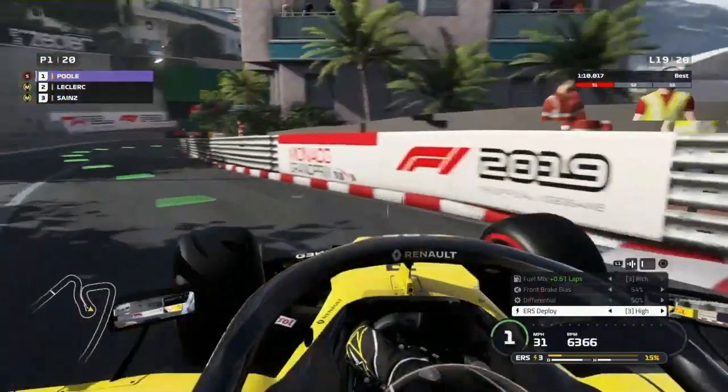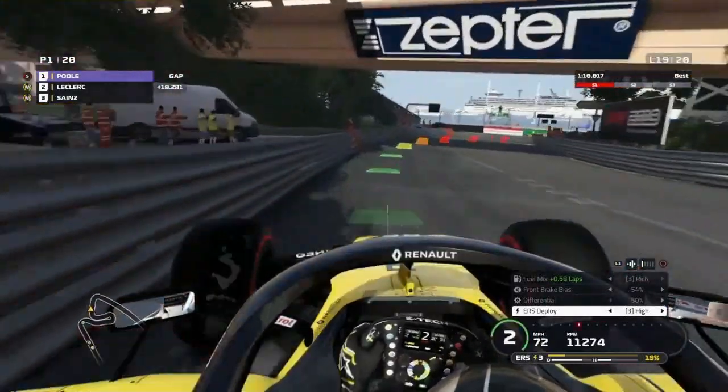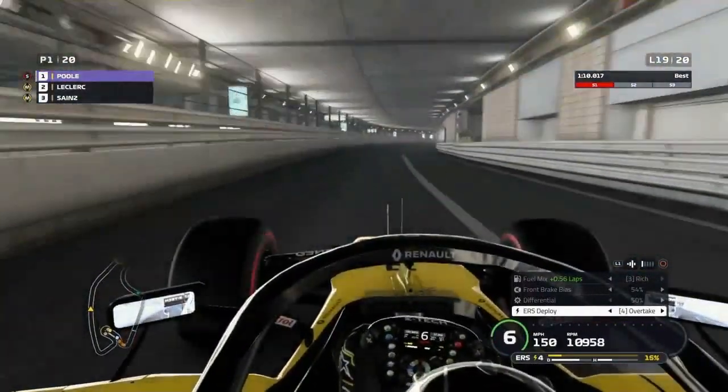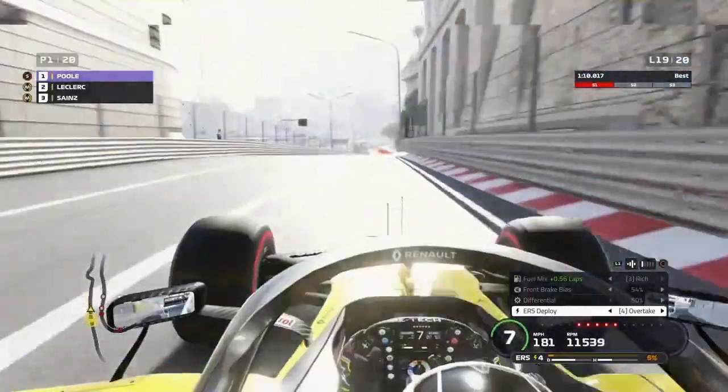I'm not calling it the Grand Station hairpin. It's always Lowe's. I'll ask my brother. He'll even tell me it's Lowe's hairpin. And that is a fact. You know what else is a fact?